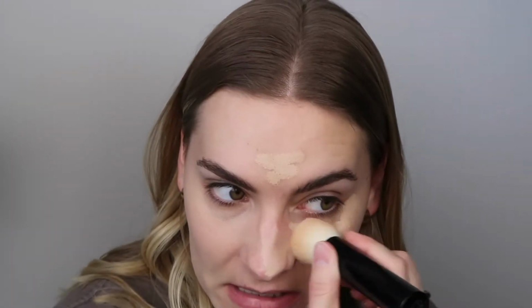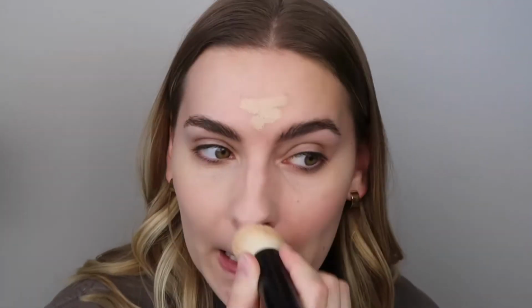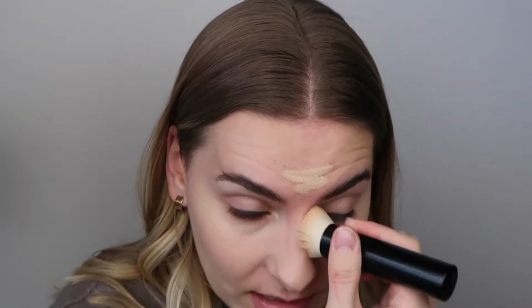I feel like a lot of times we all are guilty of applying too much product in general when we probably don't really need it. So it's nice to use the little stick and pinpoint it exactly where you feel like you need it, and then blend it in. It melts into your skin and you're left with a really pretty even base that's not cakey or heavy. You barely feel it on your skin.